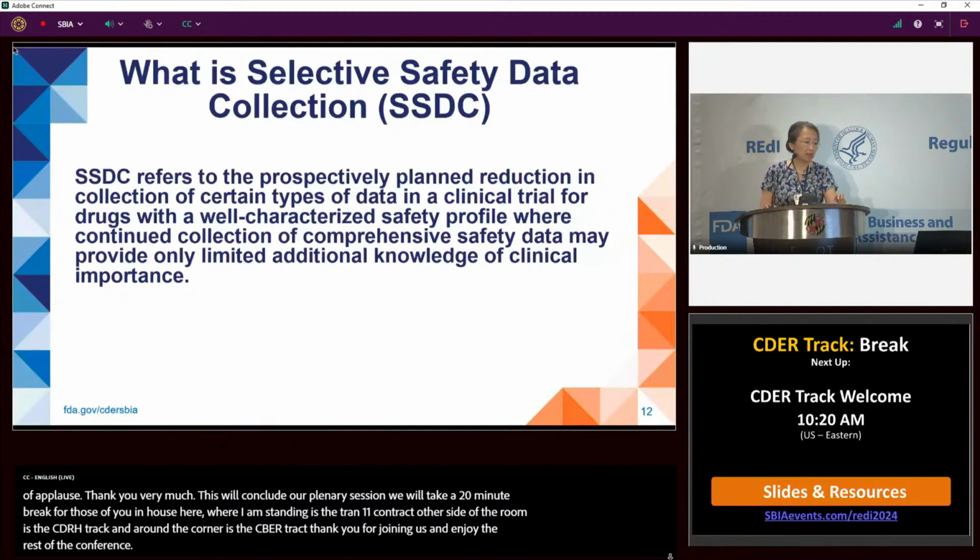So first, what is selective safety data collection? I'm just going to say SSDC. SSDC refers to the prospectively planned reduction in collection of certain types of data in a clinical trial for drugs with a well-characterized safety profile where continued collection of comprehensive data may provide only limited additional knowledge of clinical importance. So a couple of things I want to emphasize here in this definition. Prospectively planned reduction. That's really important. You have to think about whether or not it's appropriate in your clinical trial. The other thing that's important is a well-characterized safety profile.